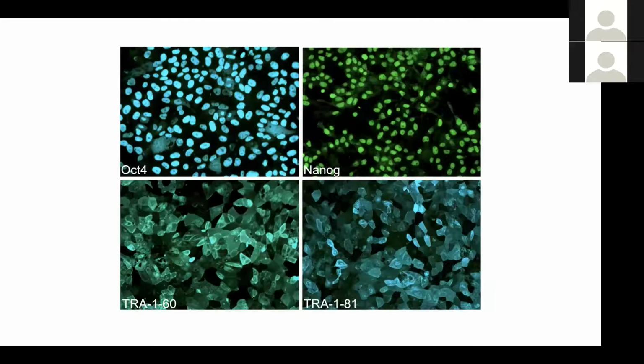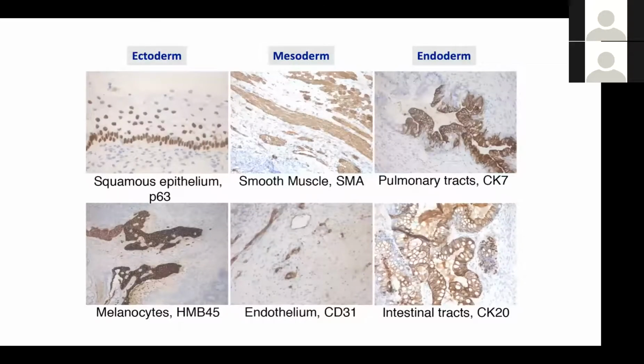At the end of the reprogramming, we find that they've expressed normal pluripotency markers, as one would hope. And they're also able to differentiate in vivo into all 3 germ layers and derivatives of those. So they appear to be pluripotent and grow normally.